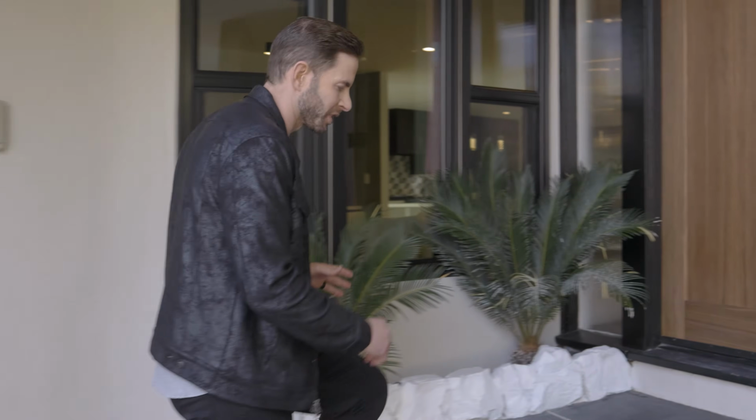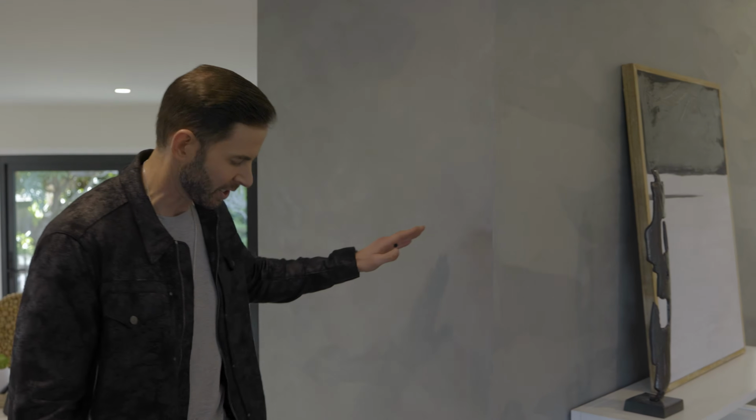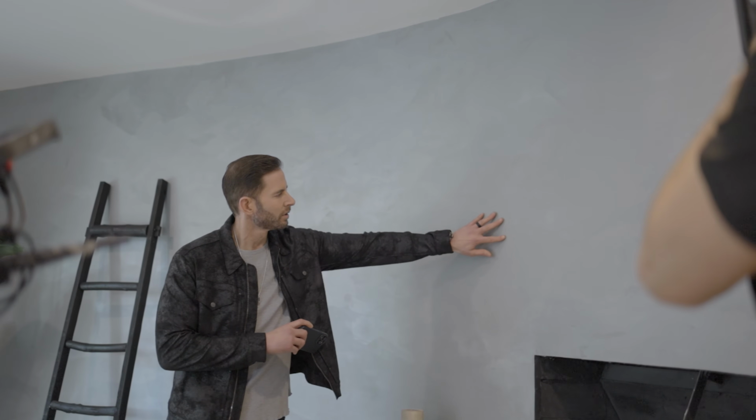Right as you come through this door, you'll notice that everything's brand new. What we did is we wanted to keep an old 70s retro vibe to the house, so we went with this cool slate tile here at the entry. And this used to be a huge stone fireplace. One of the keys to flipping houses is to modernize the house. So we took down all the stone and we did this gorgeous Venetian plaster. And as you can see, it just came out beautiful.